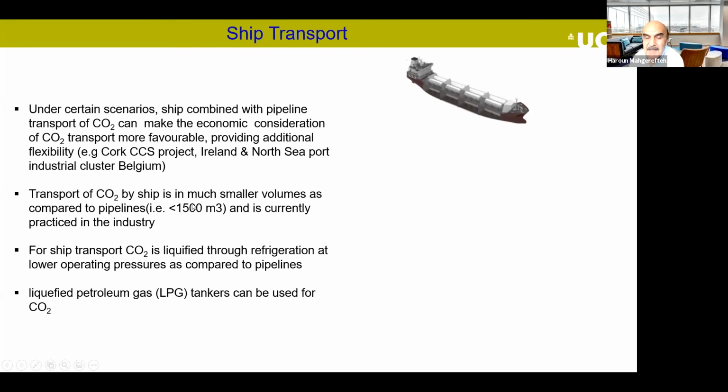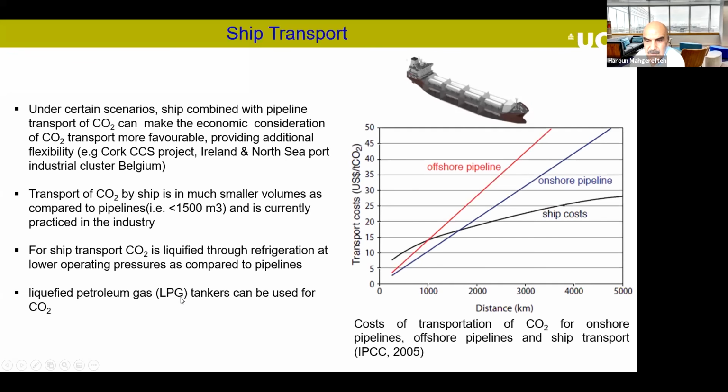So bear in mind, there's no way that we can transport the huge amount of CO2 that we require for CCUS just by ship transport, but ship transport has, of course, its place. For ship transport, you liquefy the CO2 by lowering the temperature at lower pressure. So ship transportation of CO2 is at lower temperatures compared to pipelines, and also at lower pressures. Liquefied petroleum gas tankers are already used and can be used for CO2 transport.